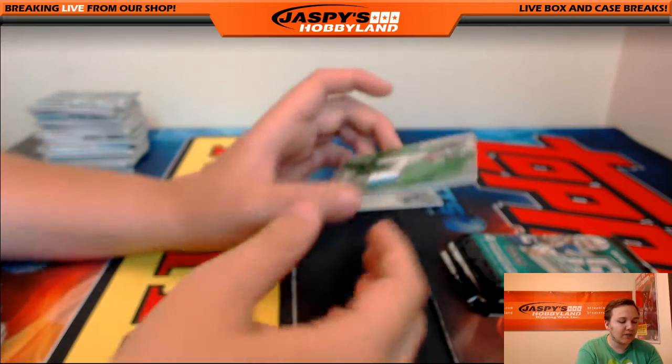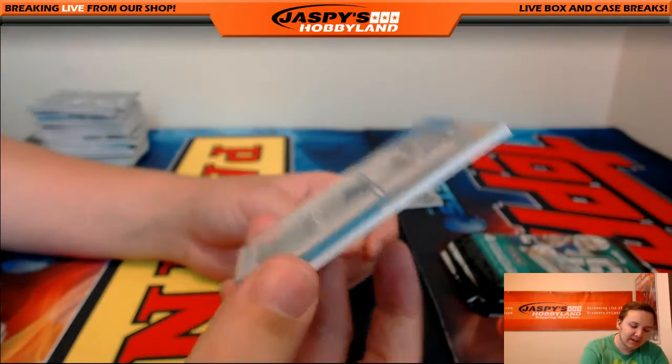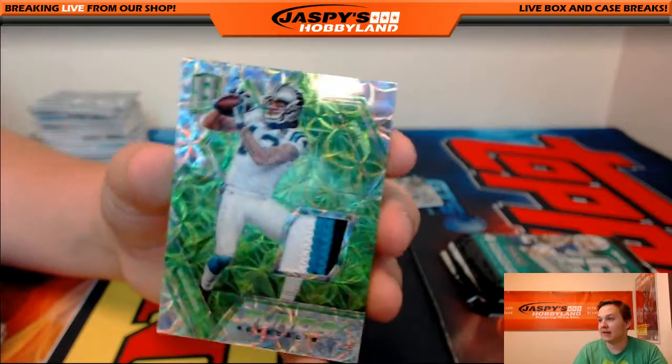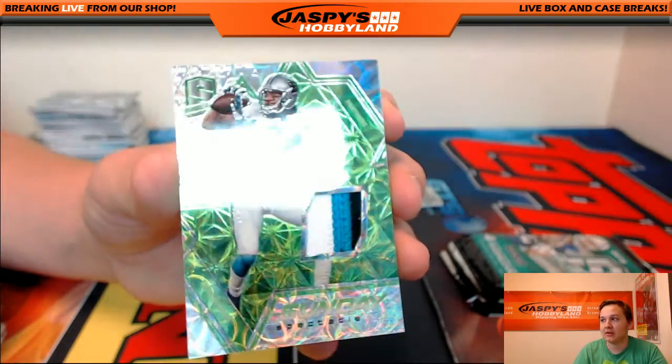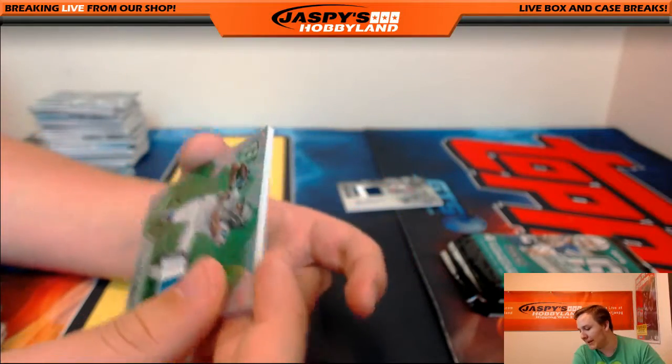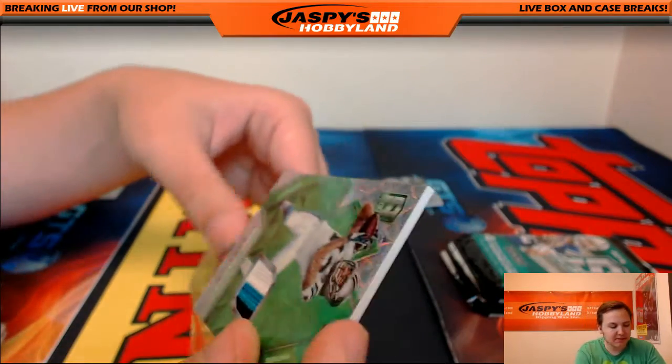Nice, three color patch. This is a nice card, 24/25, Kelvin Benjamin. I like that green design there. Really pops in person. Sunday Spectacle, Panthers, Michael S.